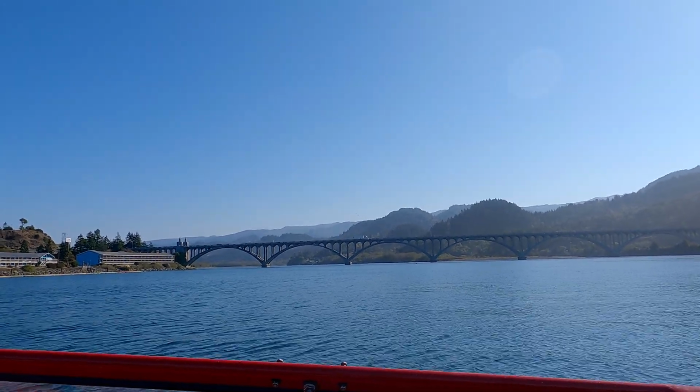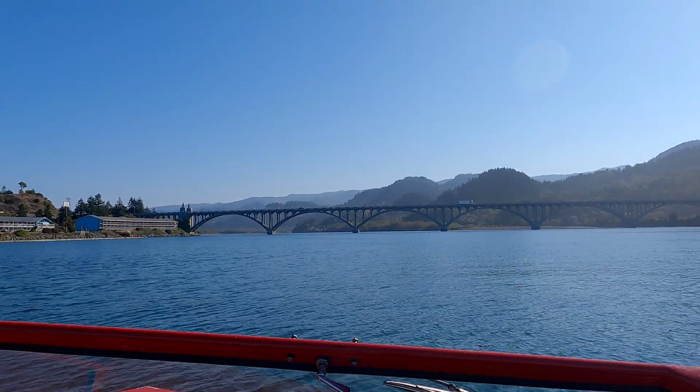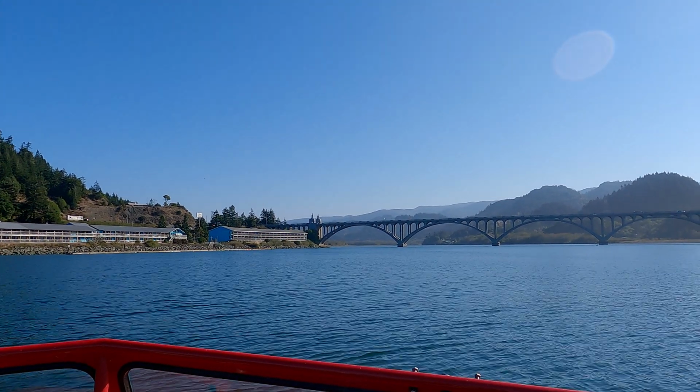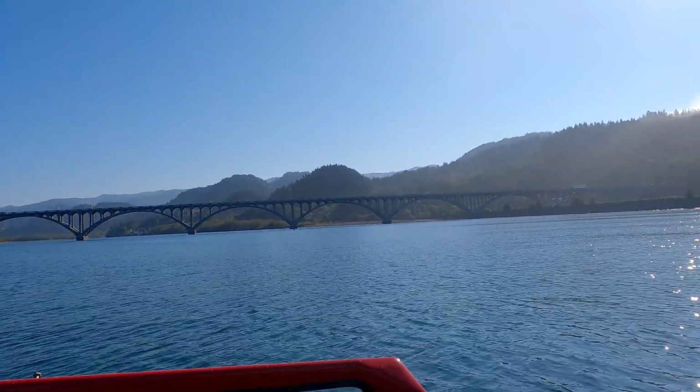932 feet long, and which by coincidence is also the year of its completion, 1932. It's the only bridge of this design on the continent. In fact, there's only one other like it in the world, and that bridge is in France.